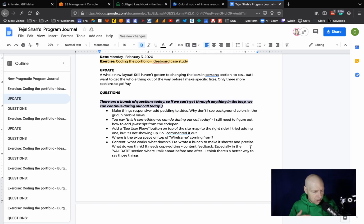See user flows button on top of the sitemap to the right side. This is where a lot of times we get into these things where it's like, I want to do this thing, but I haven't seen the design. It's hard to identify where you're trying to go if we haven't mocked it up. And this is a common problem we get into when we just jump straight to code. We've set no target. A lot of times we don't set a firm target for where we're trying to go, and then as we move through the design process, we just shift around in the sand. So that's something that I want to look out for.